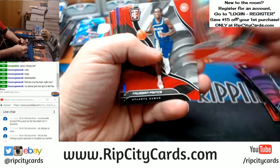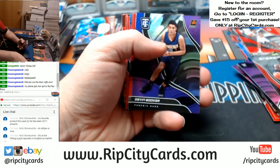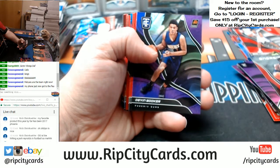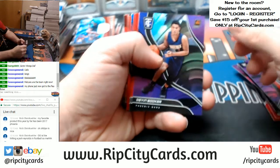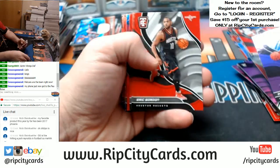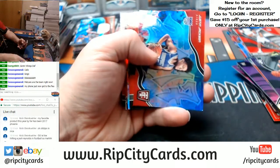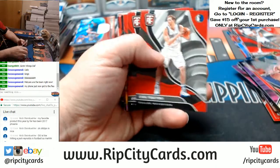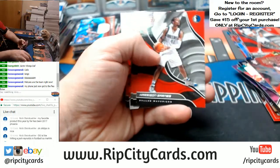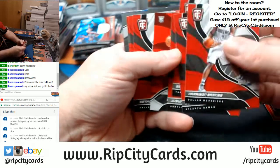John Wall energizers. It's, you know, this tortoise and the hare or something, Nick, or something like that. Devin Booker, purple. Devin Booker is good. He's good. Justin Jackson, rookie card. Mike Harden.